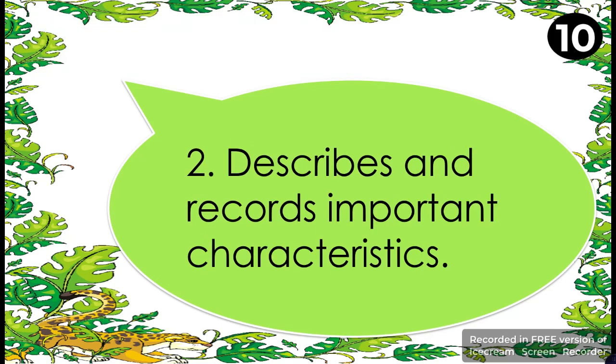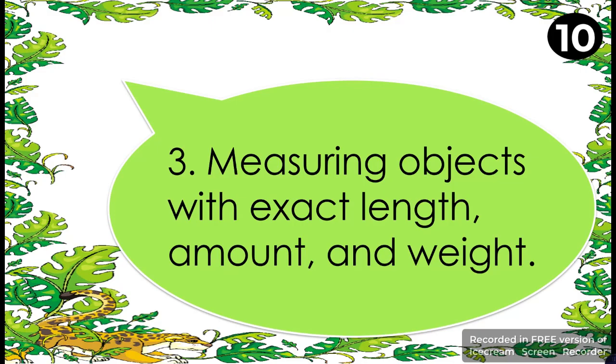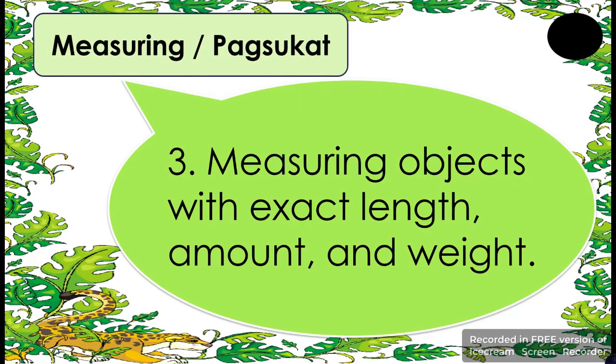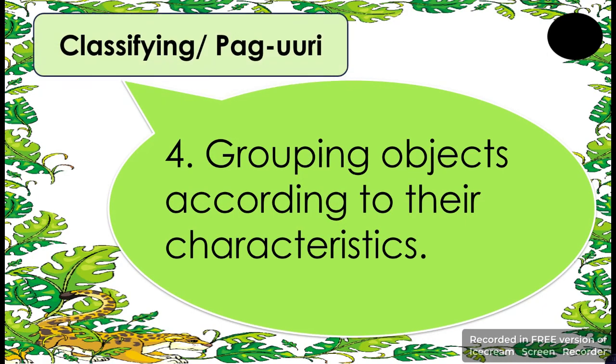Number 2. Describes and records important characteristics. The correct answer is observing, or pagsusuri. Number 3. Measuring objects with exact length, amount, and weight. The correct answer is measuring, or pagsukat. Number 4. Grouping objects according to their characteristics. The correct answer is classifying, or pag-uuri.